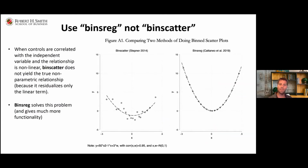There are two bin scatterplot commands that are out there. One is binscatter, which is older, developed in 2014 by Michael Stepner. And the newer one is binsreg. And it's important to highlight that binscatter will give you the wrong answer when you include controls in your model, and those controls are correlated with your independent variable. So in general, I don't recommend using binscatter unless it's for purely unconditional models.